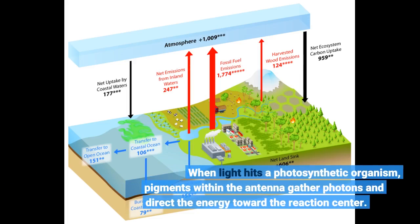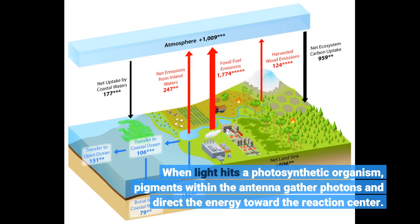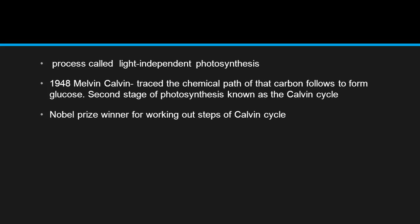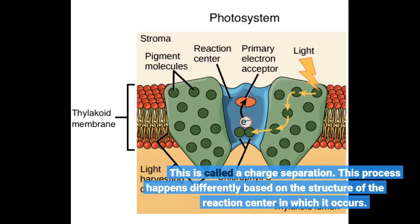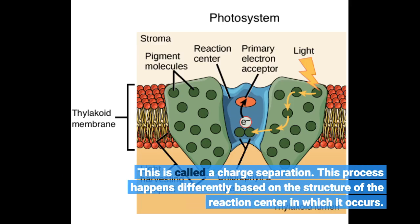When light hits a photosynthetic organism, pigments within the antenna gather photons and direct the energy toward the reaction center. In the reaction center, the energy bumps an electron to a higher energy level, from which it moves to a new location, leaving behind a positive charge. This is called a charge separation. This process happens differently based on the structure of the reaction center in which it occurs.